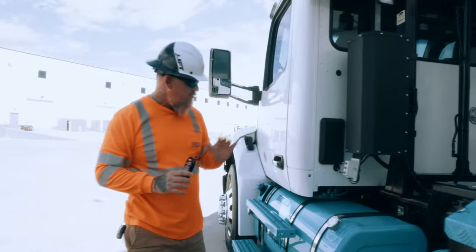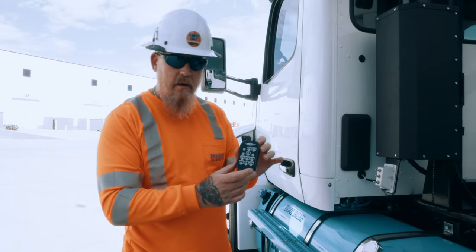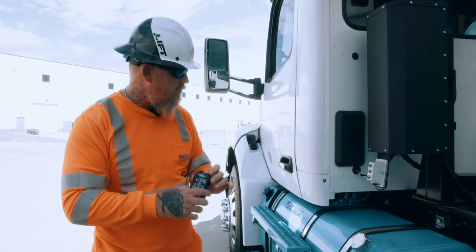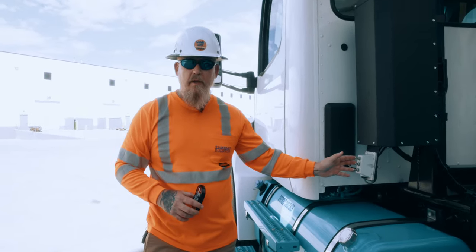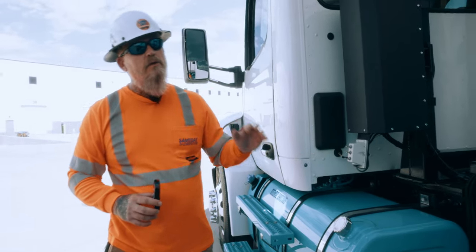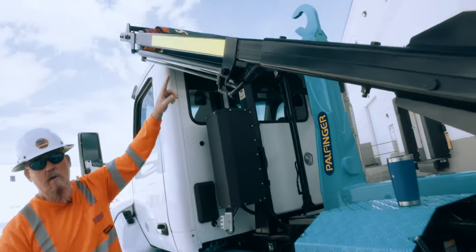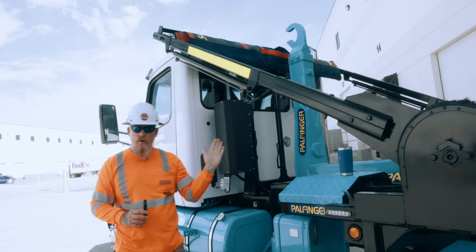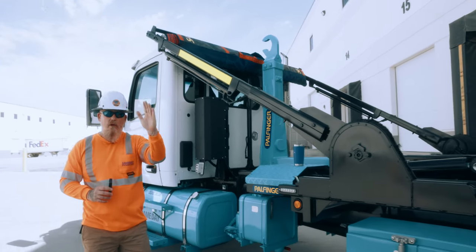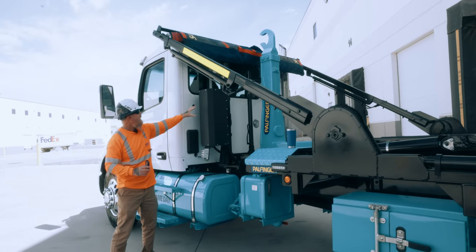So this tarp is really cool because it comes with a full handheld remote. It also comes with a real easy touch right outside of the truck. So this tarp is a little bit different because it has full hydraulic arms. So not only will this tarp hydraulically cover, those arms will also extend besides the top hat going up.